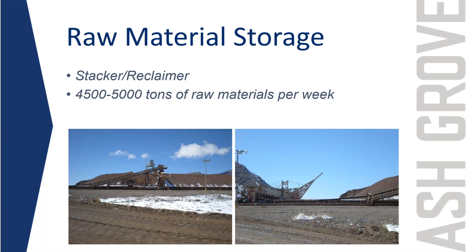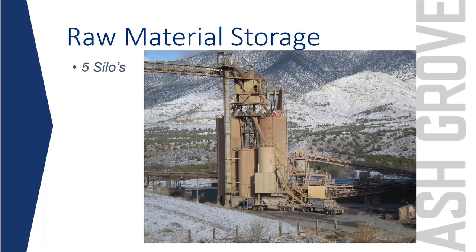And we go through about, I don't know, 4,000 or 5,000 tons of raw material in just limestone a week out there. So we consume a lot of limestone. From there, the material will pass into our raw material storage silos. At this particular plant, we have 5 silos that hold 5 different raw materials. We have one for limestone. We have actually 2 different shells on site.